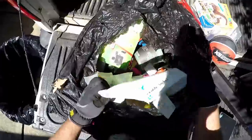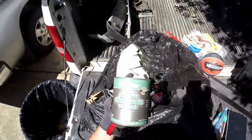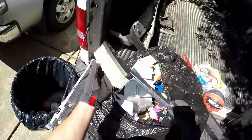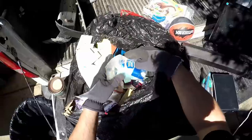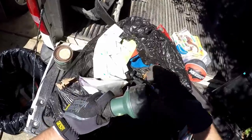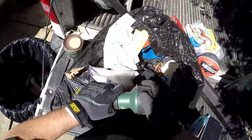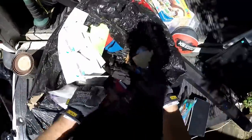Kid stuff. What is this? Oil-based semi-gloss enamel. Ew. It's a brush. Yeah, just this guy. Take some of the big boys. Okay, I'll throw some in there, see if that sucker works.